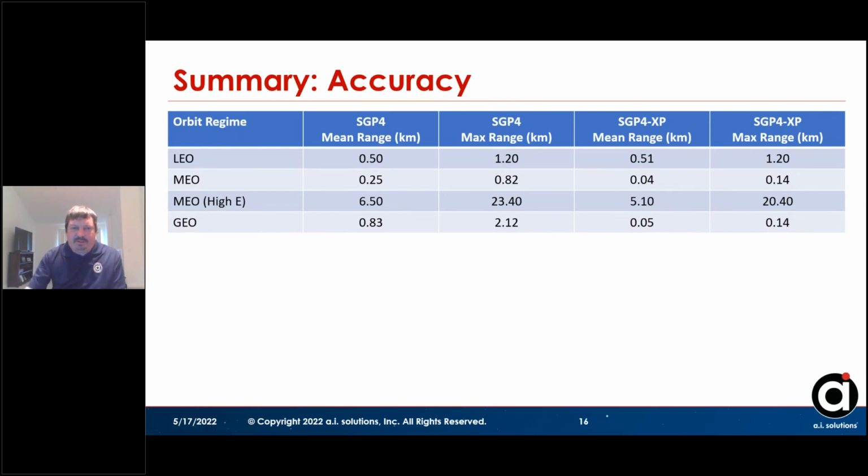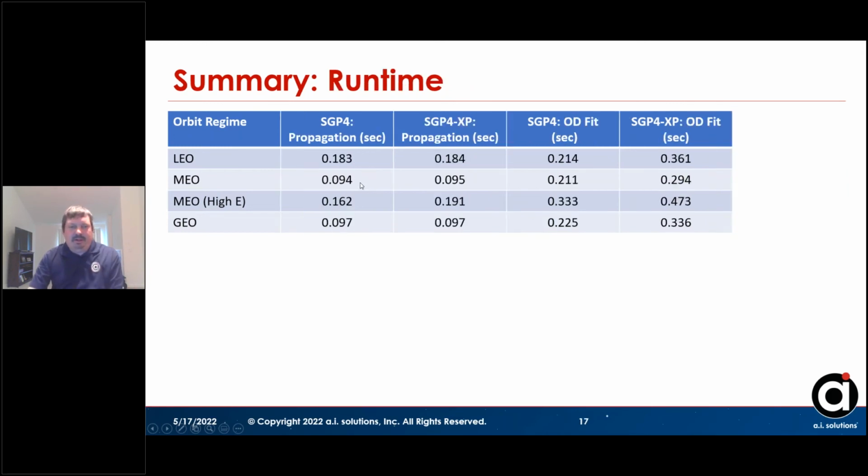I won't go into too much detail, but if you look at this second column and fourth column here, and then compare these and these, you can see that GEO is definitely much better. MEO is definitely much better. LEO, not so much. And the high eccentricity MEO, not so much.